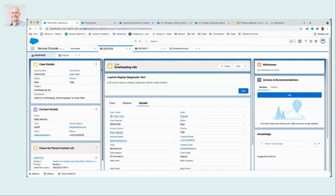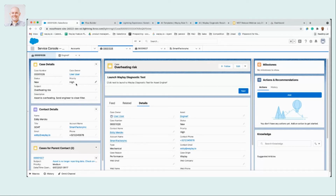So obviously this situation cannot persist. Otherwise, the backup generator will go down. So what you see here on the left-hand side is that the preventive care ticket that was created by the Waylay Digital Twin solution indicates that the asset is about to overheat and that an urgent maintenance activity is needed to clean the filter. Right.